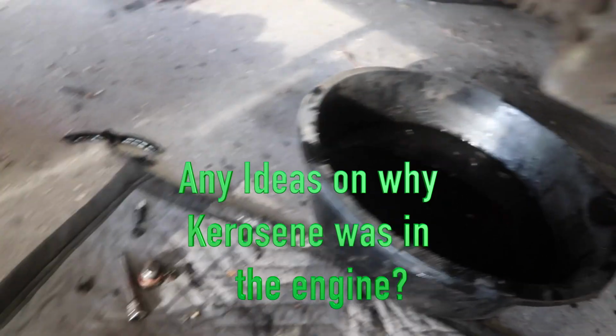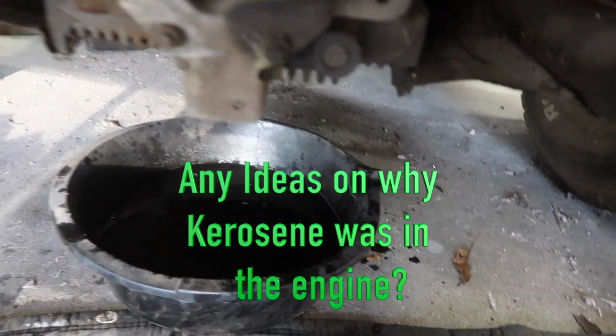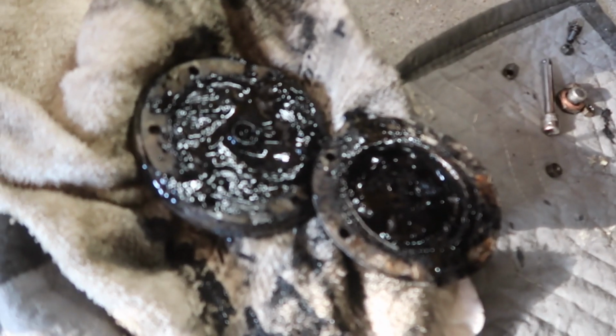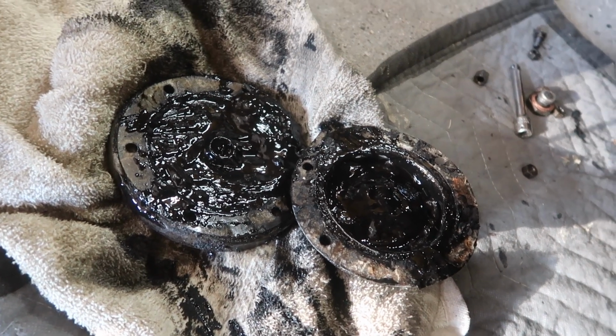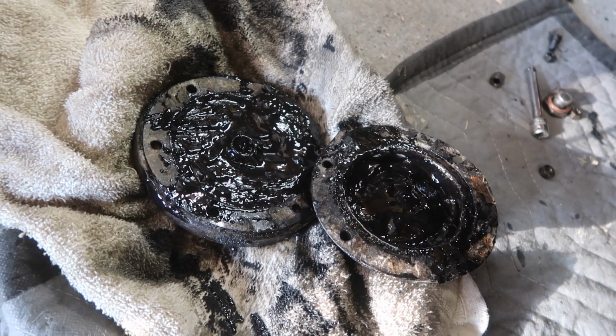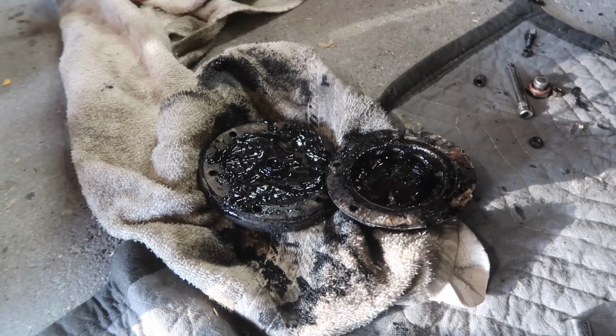I gotta look that up. Maybe they did that to store it, I don't know, but it's got me worried that she's not gonna run right once I change the oil. But it did run good and strong when I purchased her, so it's kind of weird. I don't know. We'll see. We'll see. I'll update you.